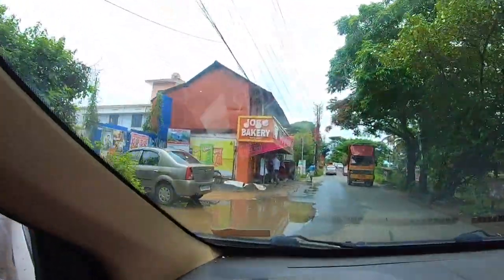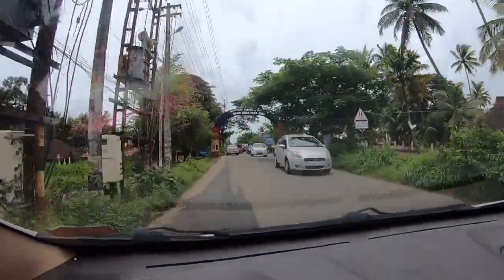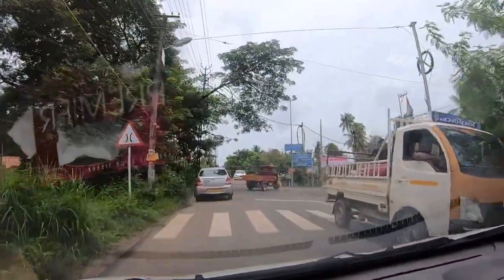Karimeen, otherwise known as pearl spot. This is probably the most exotic freshwater fish. With its rich flavors, it is a culinary delight.